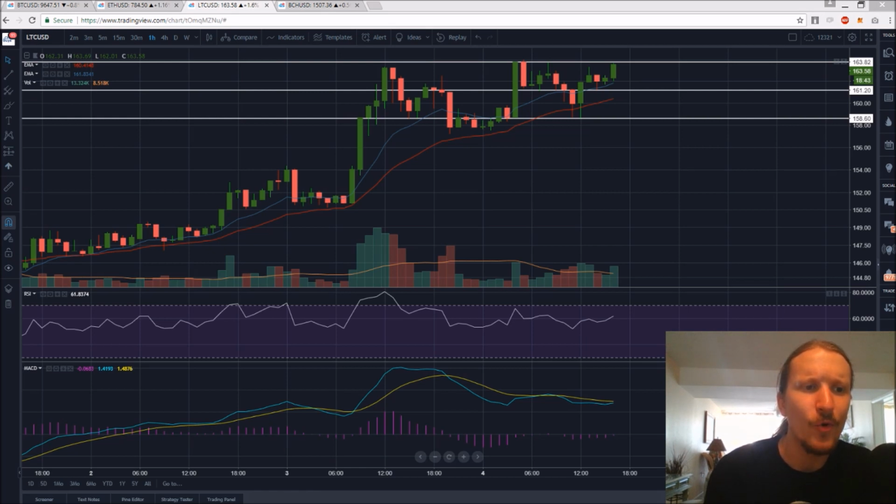So checking the order book real quick to see what it looks like. Big wall at 165. And we'll see if the bulls are able to get up to those levels. So Litecoin bulls are about to see some follow through. It looks like they could see more strength short term than Ethereum or Bitcoin.